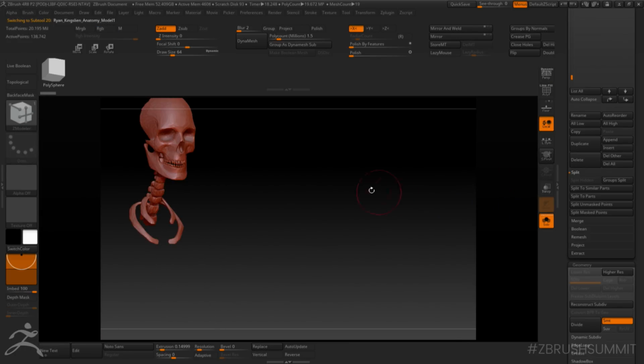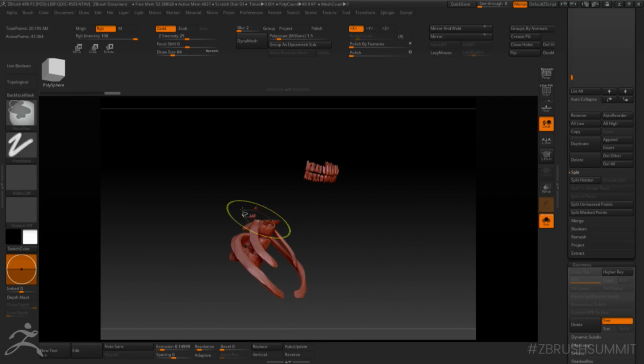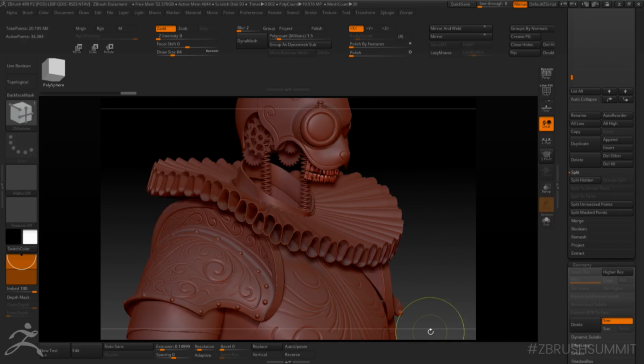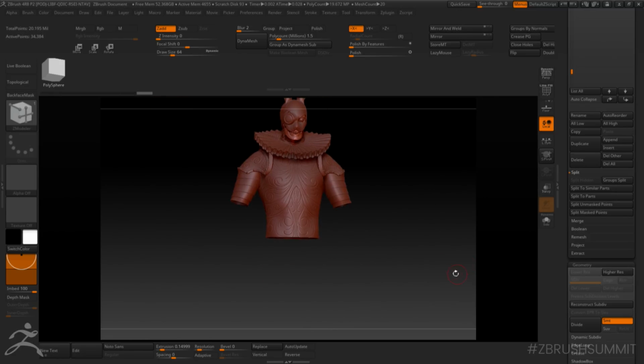Oh. There he is. Yeah, so that was the sculpt there. We missed the creation of the, what do you call the bunching? What would you call that? The collar? The ruffled collar. I think it's a ruff. Yeah, it's a ruff.